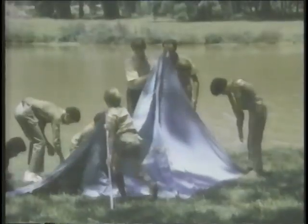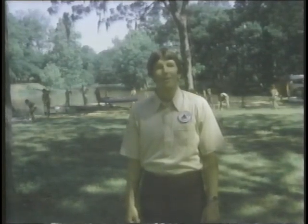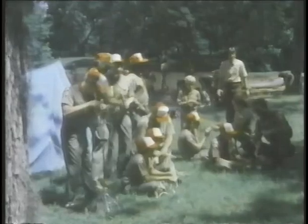Most of us, scouting means camping out, fun and games. But today it's a lot more. I'm Gifford Nielsen of the Houston Oilers. Here in Houston, I'm a volunteer scout leader and very proud of these young scouts. And like scouts everywhere, they're supported by your contributions to the United Way. So we had to do it. They do more than just earn merit badges.